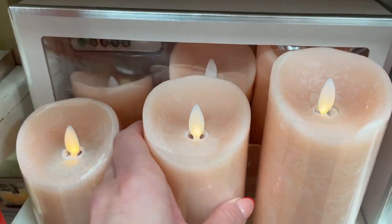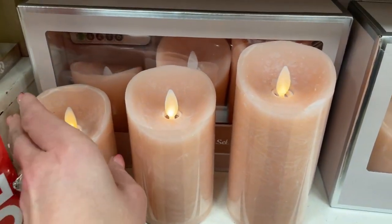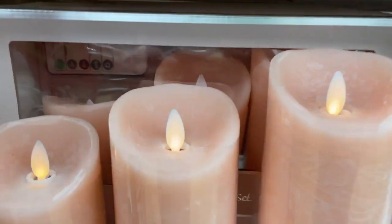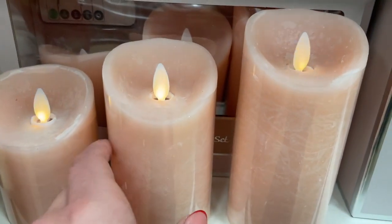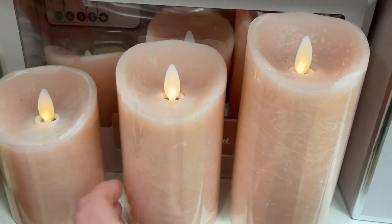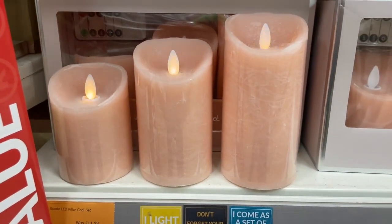Does anyone actually have these candles? They actually look really cool. I like the idea that they're just going to last for a long time, and all you need to do, looks like there's a little remote in there, so maybe you can change how bright and how long they glow. But they're going to last obviously a lot longer. Let me know if anyone uses these.